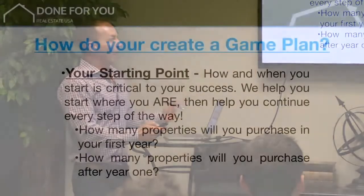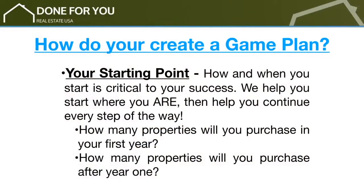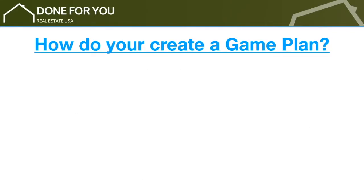Now what do we need to do to actually get started? And what's the initial game plan? And then is any new money or additional money going to come in, or do we just plan on recycling the cash flow, or we create that whole plan of what we're going to do with it?